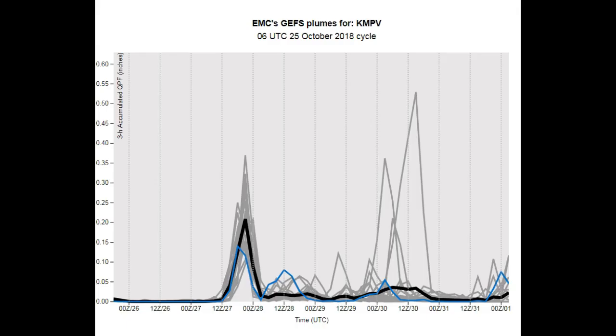GFS ensemble centered on Montpelier, Vermont. This is precipitation, and this would be tomorrow, Friday, the 26th, the 27th. These are 0Z, 12Z, that's the morning, and then this is the afternoon. This is our Saturday rainfall, and you can see it's a pretty healthy one, and then things begin to sort of shuffle on out with lighter precipitation. No other real issues there.